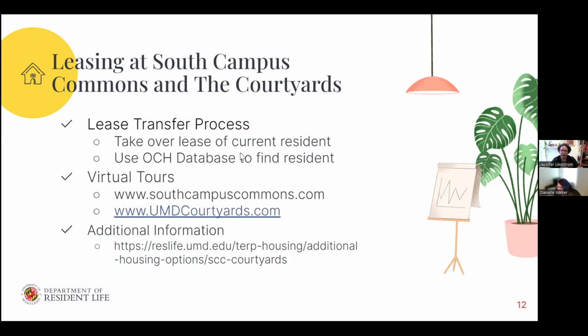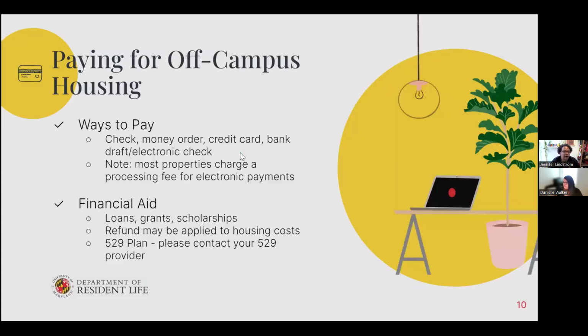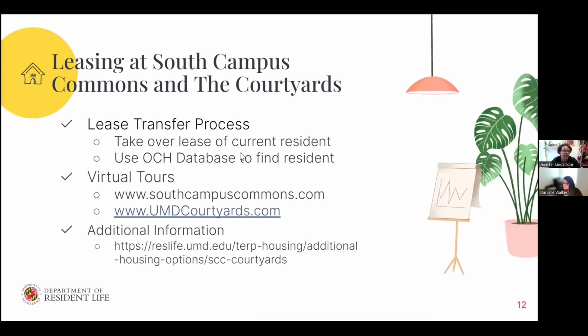There's a question about the lease transfer process. The lease transfer process for South Campus Commons and the Courtyards is much looser than apartment selection. Eligibility for lease transfer is basically that you have to be a University of Maryland College Park student who's in good standing judicially and academically. If you're not in good standing academically, you're probably not registered. So it's much looser. There's no priority system when it comes to lease transfers, just the eligibility side.